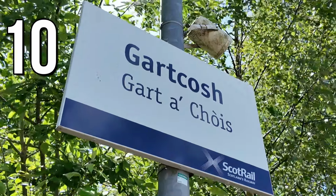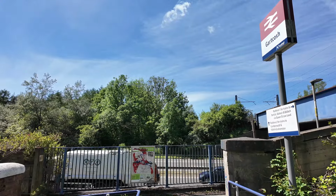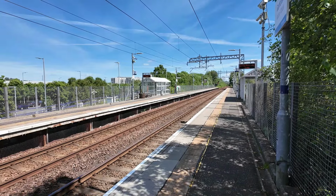So we have now made it to station number 10. This is Gartcosh. And the first thing I can hear about this railway station is how busy the main road is right next door to this railway station. This station does look a bit modern because it opened in 2005, but it's also got a half-hourly service between Glasgow Queen Street and Cumbernauld, with one of those services being extended to Falkirk Grahamston.